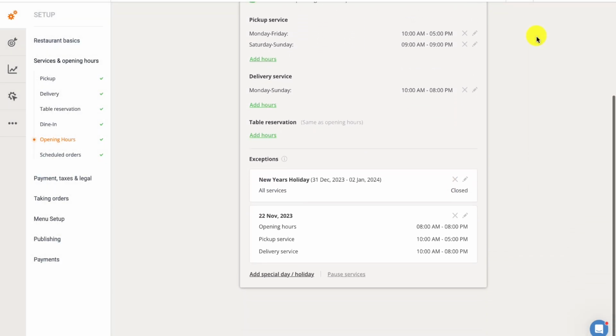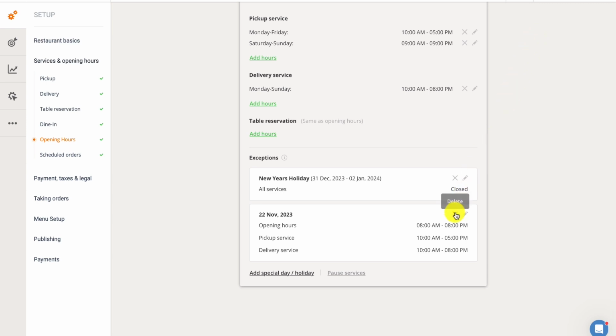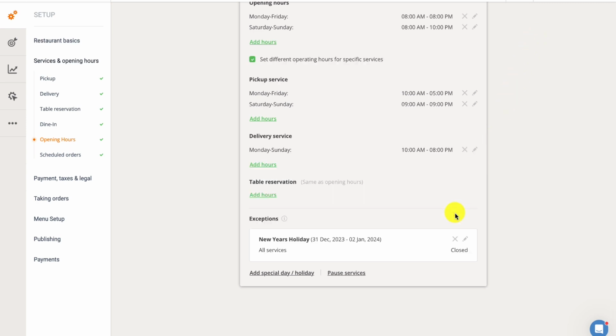To delete adjusted opening hours, click the X icon on any exception. This will make your opening hours go back to your regular operating hours.